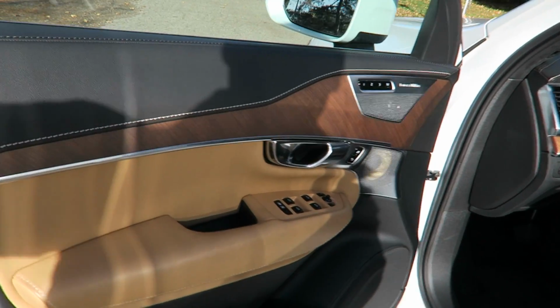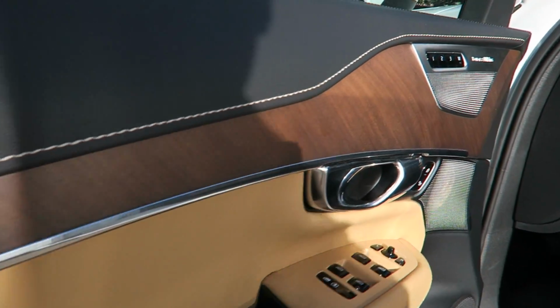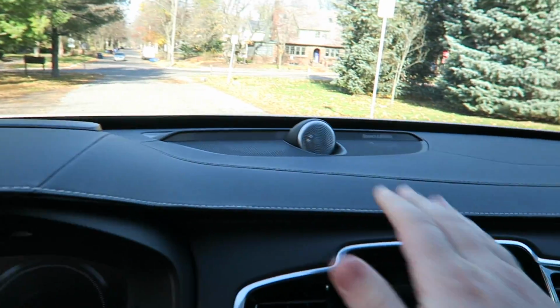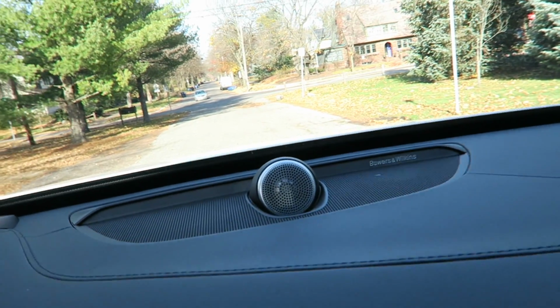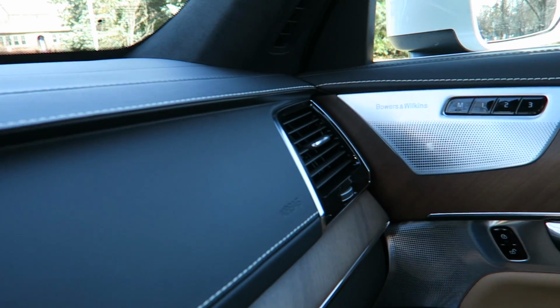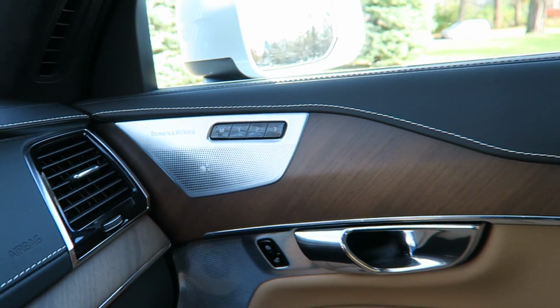Let's hop on in the interior here. This is part of the inscription package, that beautiful walnut trim. Upgraded Napa leather. This Bowers & Wilkins sound system is 1,400 watts. How crazy is that? Now, because this car is Swedish, it's not American or German, they go about things in a different way than you're probably used to, and I think it's really cool.